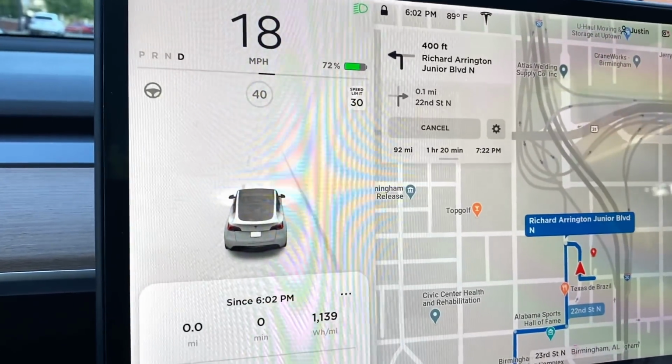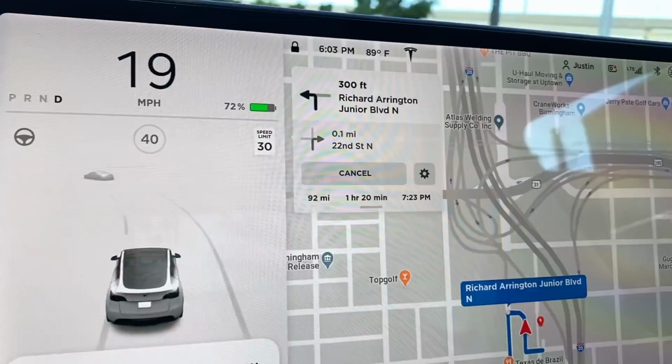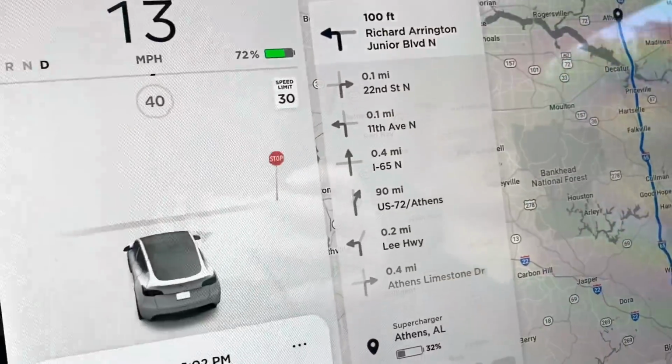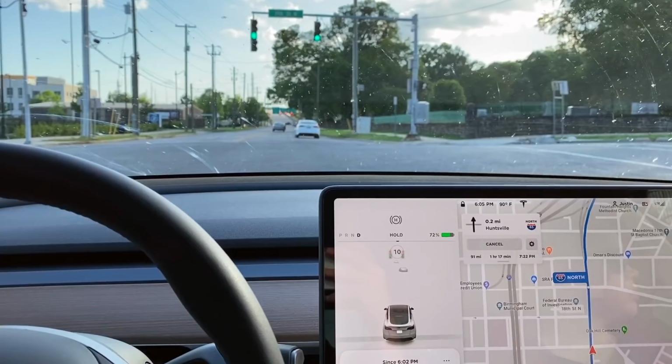All right, so now we're headed to Athens. It's like 92 miles. Should arrive with 32%. We got stuck a little bit, stayed a little bit longer than planned, unfortunately, but with kids, that's how it goes.